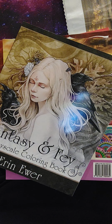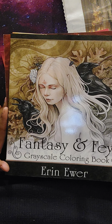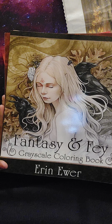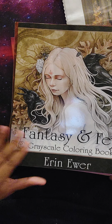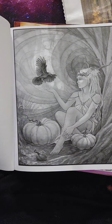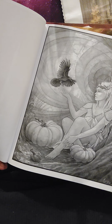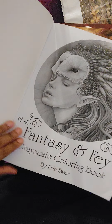My other one, I love fantasy, sci-fi. I always say I like different. So different to me is something that stands out, that's uniquely done. So I like artists who always stand out. And Fantasy and Fae is by Irvin Uber. So like something you would see in Lord of the Rings. This is pretty. I haven't done any work in this book at all.